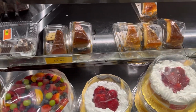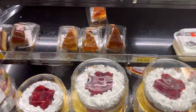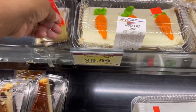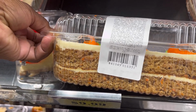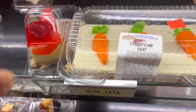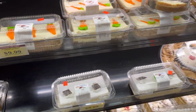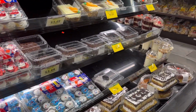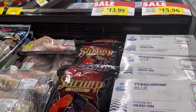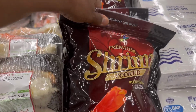Chocolate. Now, I don't like all that fruit on my cake. Not me. I do like carrot cake. I've been eating carrot cakes lately. I need to learn how to make that one. This one is $10. I know somebody who makes them and they use fresh carrots. Oh, that cake be so good.